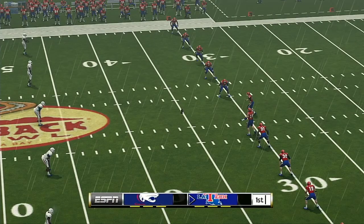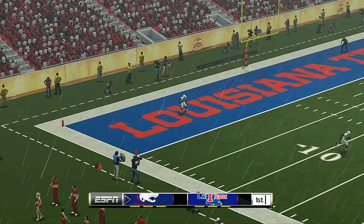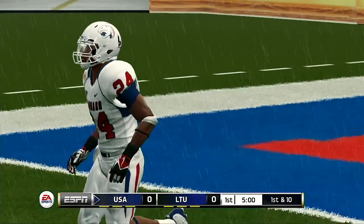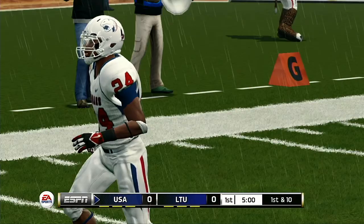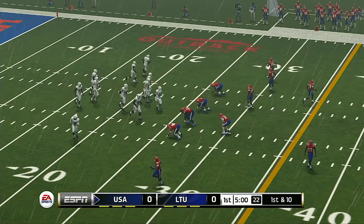Louisiana Tech lines up to kick this one off, and we're just about set to get underway. Nice kick, plenty of distance. And it goes into the end zone, down for a touchback. Now the offense gets ready to take their first crack at it.